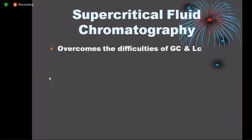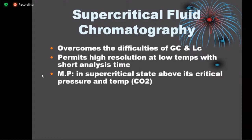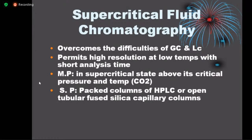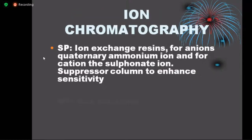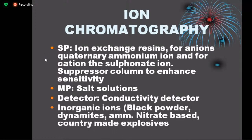Supercritical fluid chromatography is also used. This is a combination of GC and LC, and it can run at room temperature. Generally carbon dioxide is used as the mobile fluid. Next. If we have the instrument, you can use it. Most of the laboratories in the world do not have this instrument. So the conductivity detector is used. Next. So many instruments can be used.